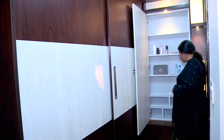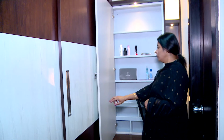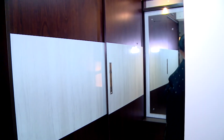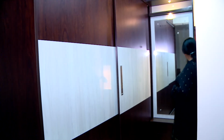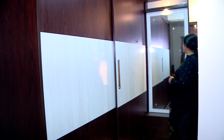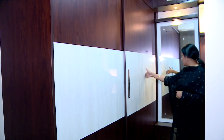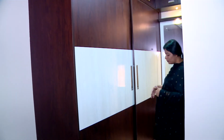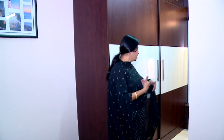We've given niches so that nothing falls from the TV, dressing unit. And we also have given niches here so that the client can store very beautiful artifacts or their dressing items over here. Even this dressing table and the wardrobe are nicely designed and the space is well utilized, so that both the clothes can be stored and the dressing can be done simultaneously.